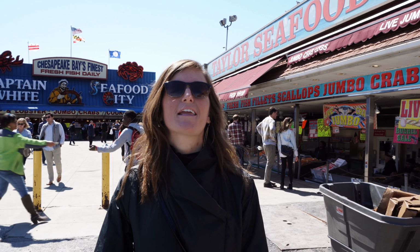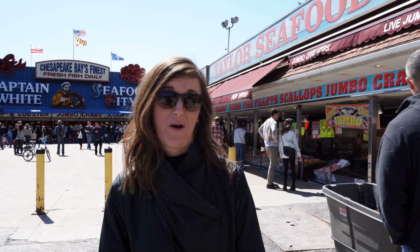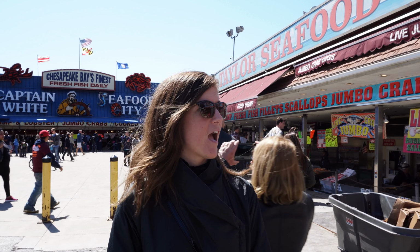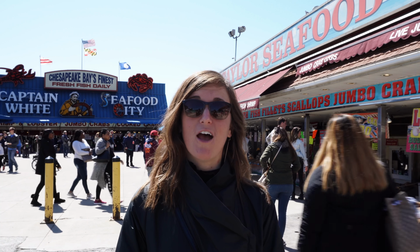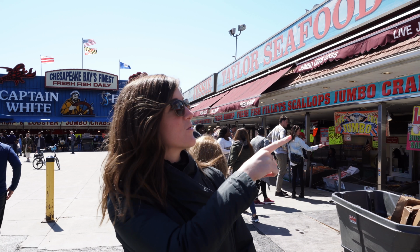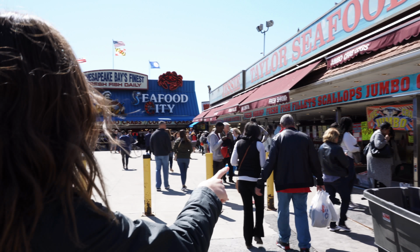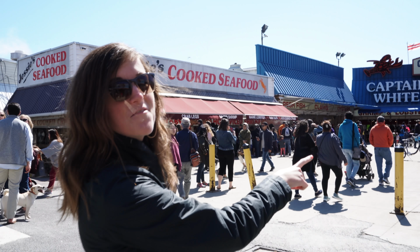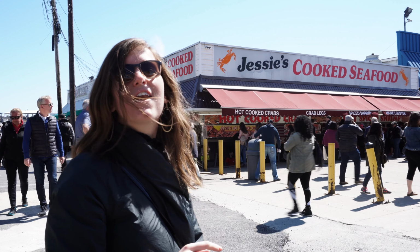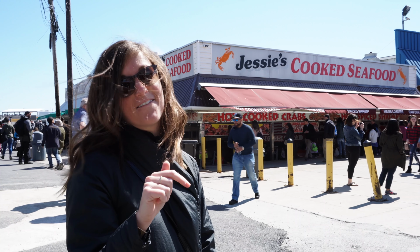So here we are in Captain White's Seafood City, another place that Mag and I actually have not been before. So it's been a really cool day of firsts for us. But they have, it looks like, very fresh, still kicking seafood of all different kinds. You have a little store over here, saltwater seafood. You have this whole slew of shops. Chesapeake Bay's finest. So if you're looking for any good fresh seafood in DC, this looks like it's the place to get it.